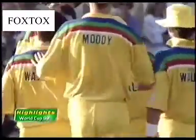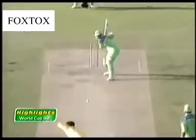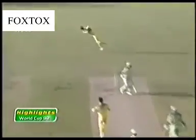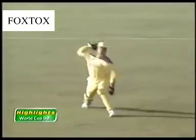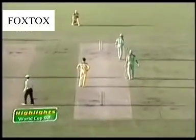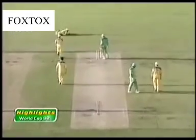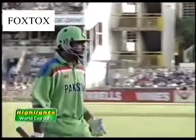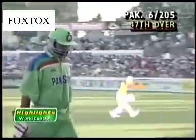Well, it mightn't be such a bad thing for Pakistan, because it really is about time they got Wasim Akram to the crease. He's a tremendous hitter. Ijaz getting a thick edge. Healy, I think, in trying to protect that hamstring, has caused him to drop that one. But no problem with his arm. Ijaz wanted the run. Inzamam sent him back. And so Ijaz is run out. And it's 6 for 205.